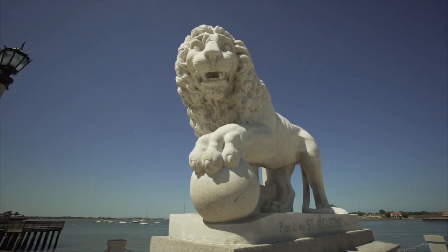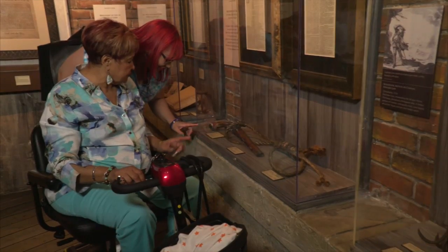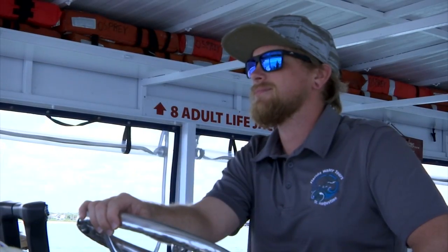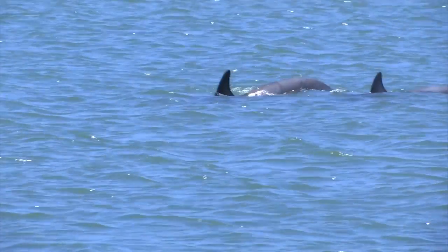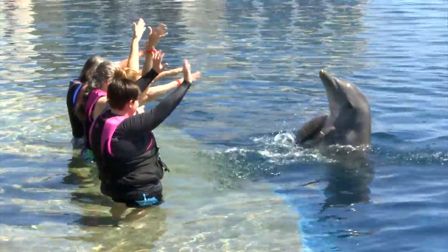While the area's fascinating history grabs most of the headlines, there's plenty to see and do once your exploration into the city's past is done. Jadek and his brother Captain Mike navigate guests to a front row seat to some of St. Augustine's bottlenose dolphin. At nearby Marineland, jump out of the front seat and into the water with them. Bottlenose dolphins are definitely kind of our big draw for people to come in and meet our animals here.